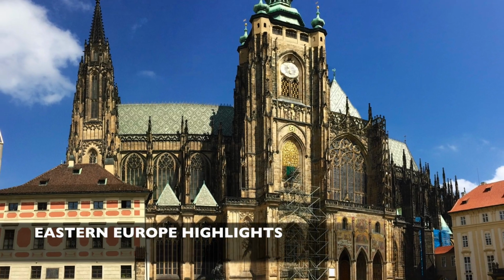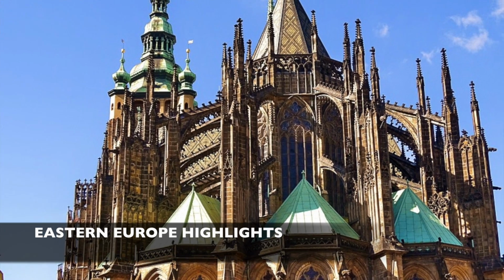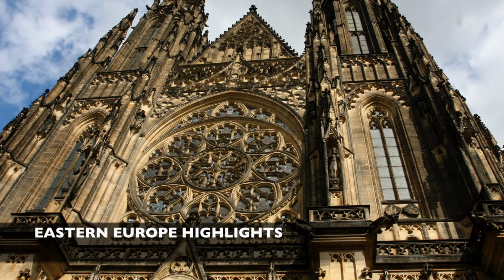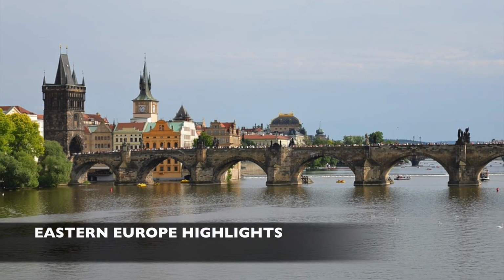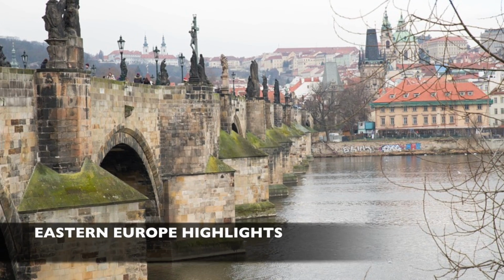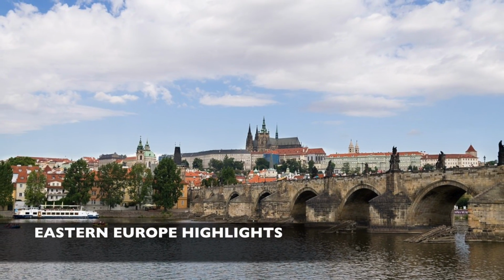This is a beautiful city, well known for many of its historic buildings. We start our tour at the Castle District, visiting the St. Vitus Cathedral, the Royal Palace, and we will make our way down to the Old Town across the famous Charles Bridge. We have some free time in the afternoon for you, perhaps to take a river cruise or on your own to explore its Jewish quarter, shopping districts. There are just so many things to do in this beautiful city of Prague.